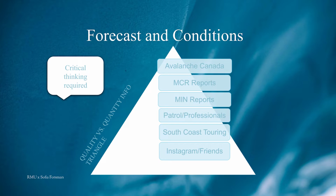So we start off with the forecast and the conditions. I've created this little quality versus quantity information triangle. When you sit at home and you try to find all the information, it's extremely overwhelming. And it's really hard to know where to start and what to look at. I would just say, if you're new, start at the top.